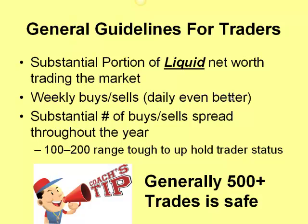So here's some general guidelines from Trader Tax Coach. You should have a substantial portion of your liquid net worth trading the market. You should have weekly buys and sells, daily being the best. You should have a substantial number of buys and sells spread throughout the year. That's the consistency and the continuity that the IRS is looking for.